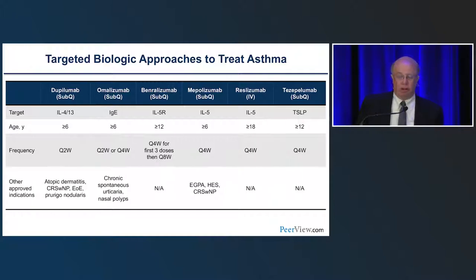So right now, we're in a really good place to take care of patients with severe type 2 asthma. We have targeted approaches. We have these 6 asthma biologics, FDA approved, 3 of them down to age 6, 2 of them down to age 12, 1 for adults only. They target multiple pathways in that very complex figure that Dr. Kraft showed earlier. We have dupilumab, which targets IL-4 and IL-13 by blocking the shared receptor that these use.